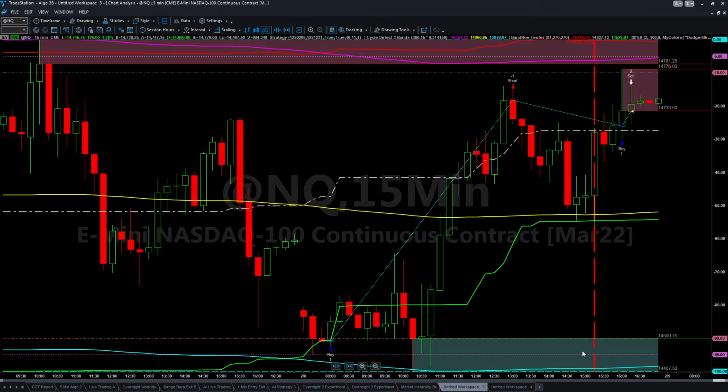regular AI-driven algo right here. In the AM session, the algo caught a 246 point move to the upside. Massive move. I took really good profits in the morning from this trade to the upside, which started around 10:30 in the morning and just ended right around 1 p.m. in the afternoon. So very nice run to the upside in the morning right here with this algo.